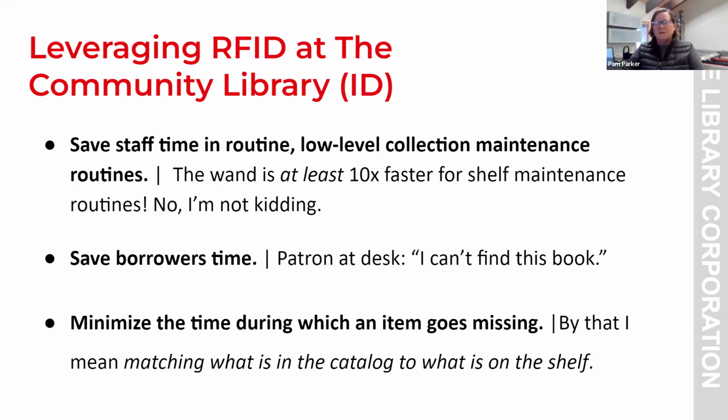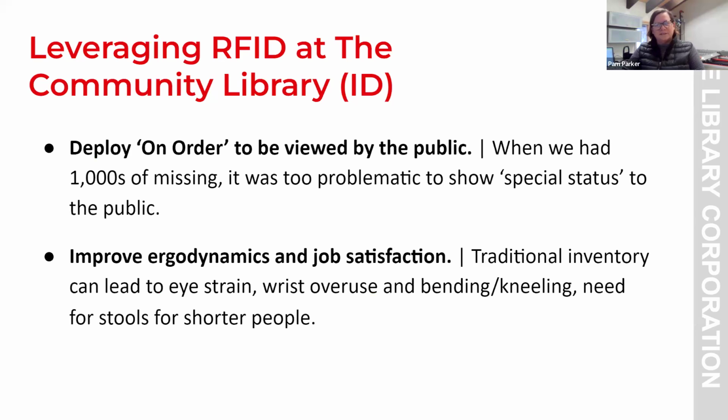And TLC's software is capable of inventories, as I'm sure most of you know. The wand talks directly via SIP and updates those statuses, and then we're able to take a look at what books should be out there that aren't out there. And now on to minimizing the time.